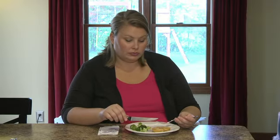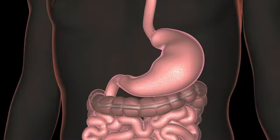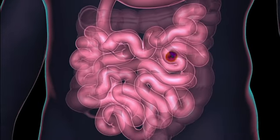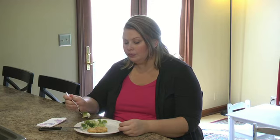Chew foods until they have the consistency of mashed potatoes. Chewing is the first step in digestion. If it's done well, it can help improve absorption. You may also have fewer problems with blockage when the food is passing through your bowel. Eat 5 to 6 small meals per day and eat slowly.